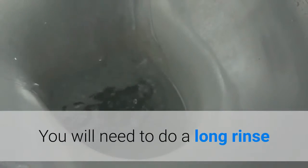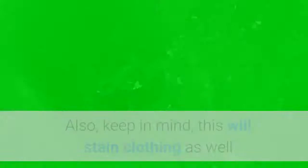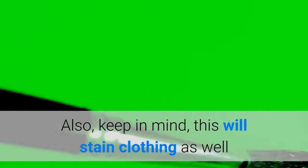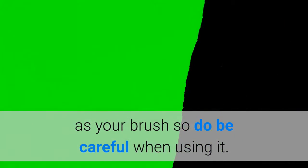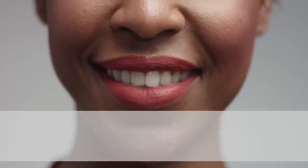You will need to do a long rinse after this to remove all the charcoal powder from your mouth and teeth. Also, keep in mind, this will stain clothing as well as your brush, so do be careful when using it.